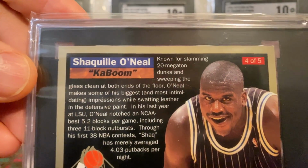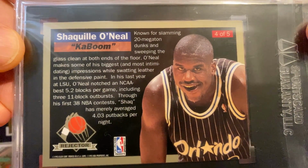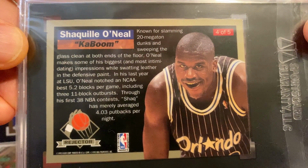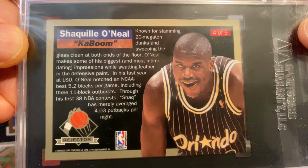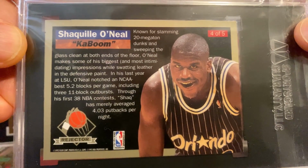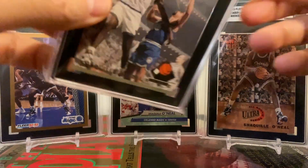Known for slamming 20 megaton dunks and sweeping the glass clean at both ends of the floor, O'Neal makes some of his biggest and most intimidating impressions while swatting leather in the defensive paint. Oh, yeah. He was just a defensive monster.